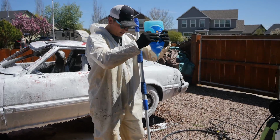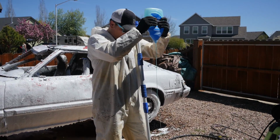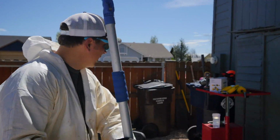Even though we've got soap on there, Kira, we'll just soap this up a little bit more. All right, so that's what we're doing, hand scrubbing with that brush there. I wonder if the drill brush will be better.